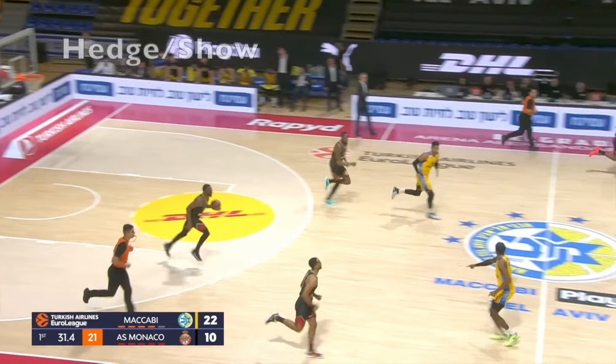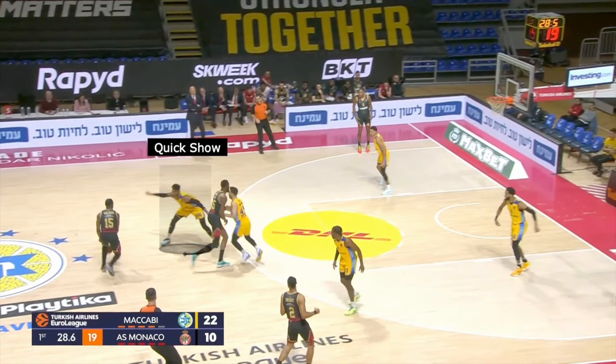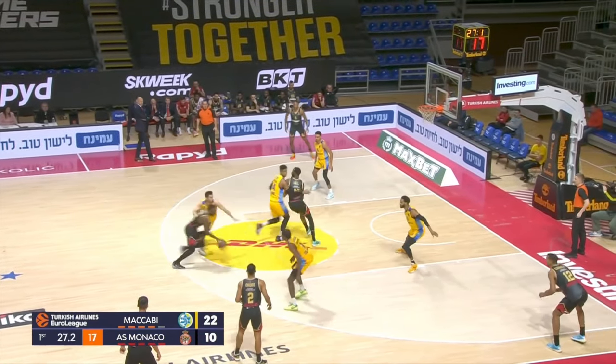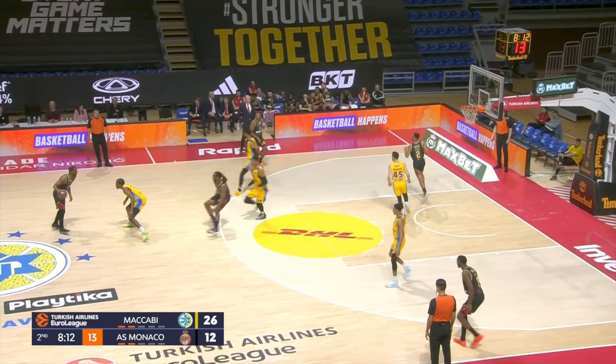Another coverage that you'll see is either what's called hedging or quick showing. Now, as this big shows or hedges, instead of Kemba continuing to go left, he's actually going to reject back to his right, and then his defender who's trying to get underneath this screen is going to over pursue him, and he ends up getting right downhill for a layup. And this is something Kemba's been known for his entire career.